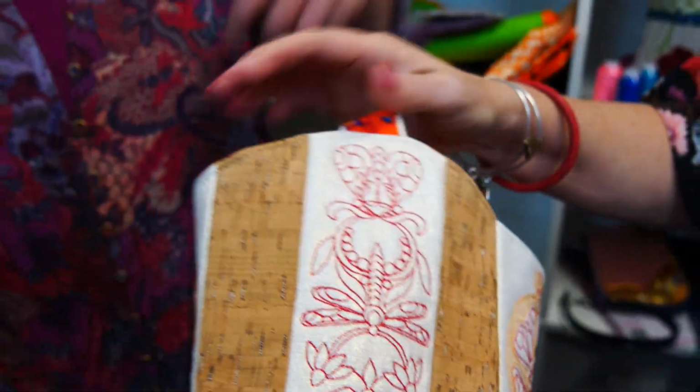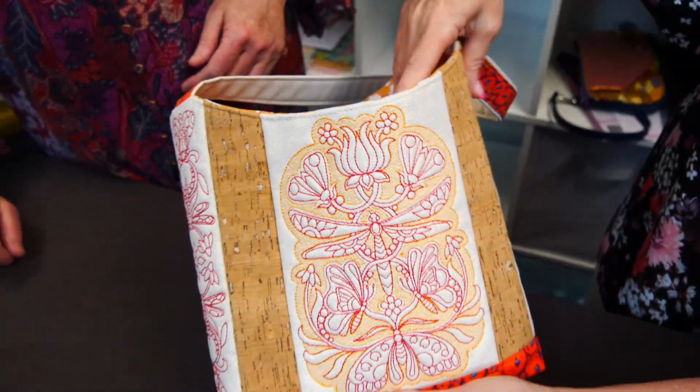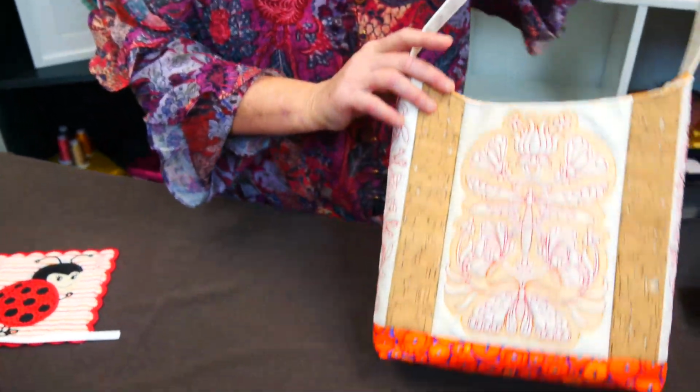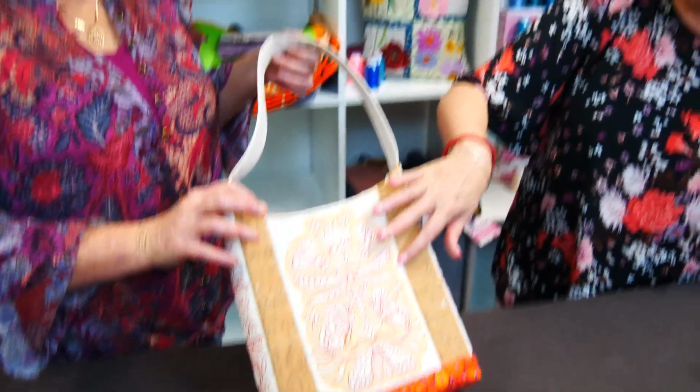Down here. So basically, you make 4 panels, and then in the instructions, we give you instructions on how to assemble it all. I mean, you could leave one of the panels, like a back panel, plain if you wanted to.